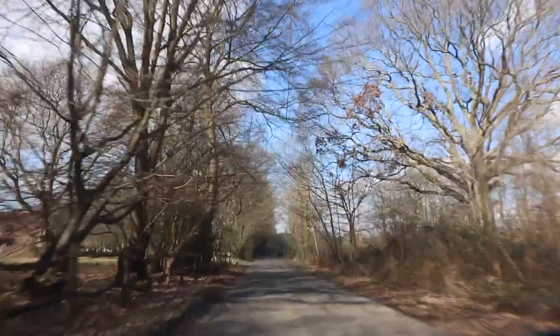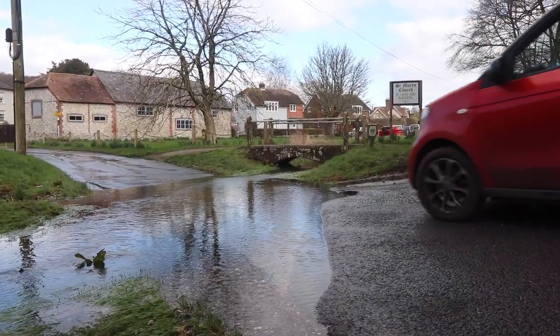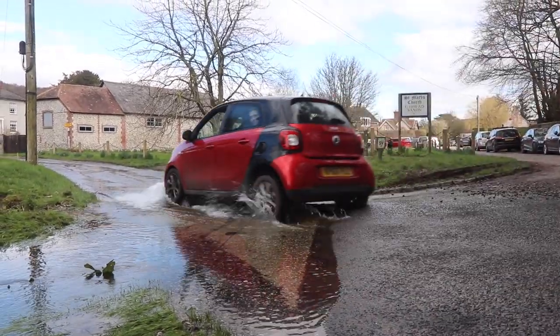After a long day hiking, you can always find a lovely local village, and more importantly, a local pub with a nice cold beer.